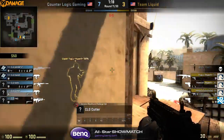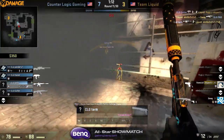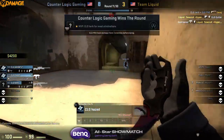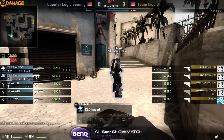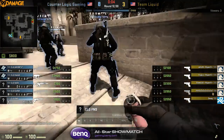Cutler now knows that there's somebody in A and B, A apartments, I'm sorry, mixing up the bomb sites there. And he catches Fugly as he wanted to retreat. And CLG with 2 more frags. 1v4. Flowsick gets one back, but Hayes has him covered. 8-3 now. CLG taking the 5-round lead back, as Team Liquid has 4 more rounds to work with, including this one.